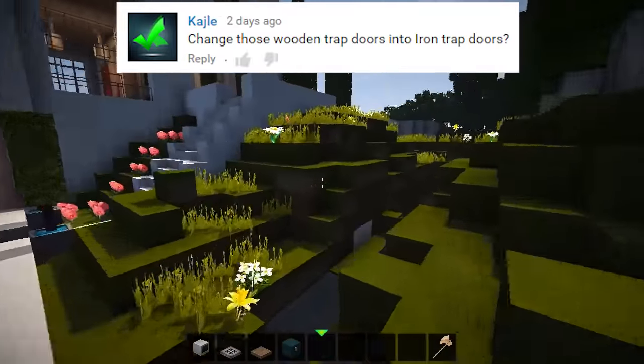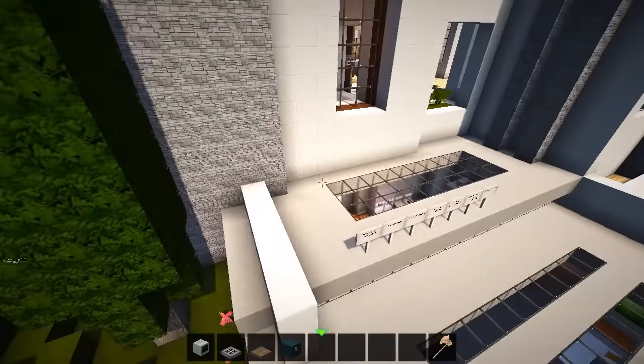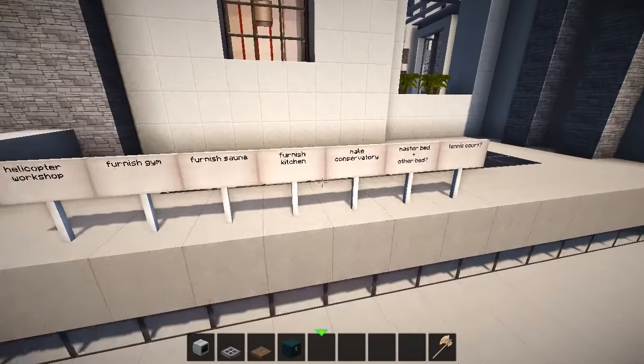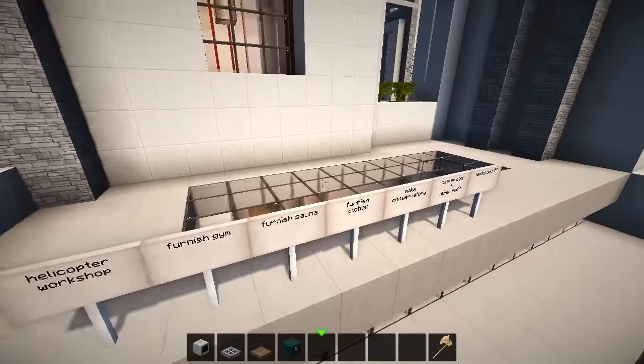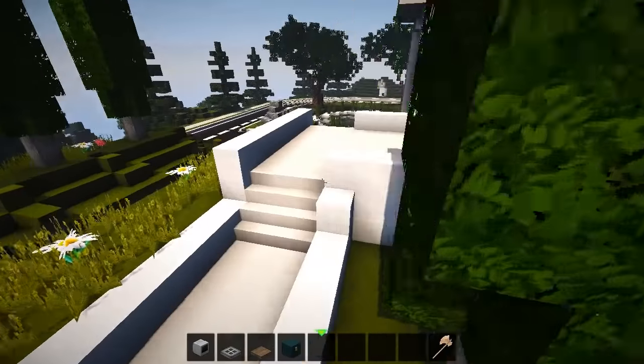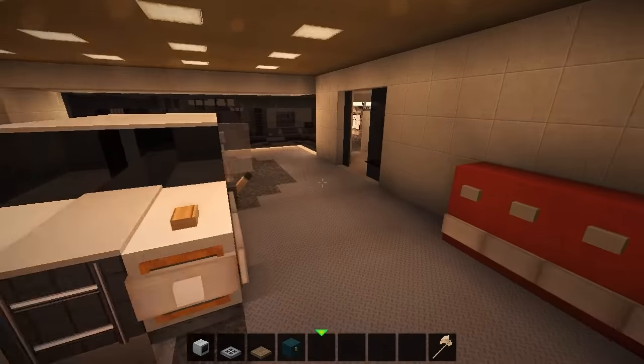Never mind. Anyway, let's have a quick tour of some of the other things we need to do, and then we'll get on to the helicopter workshop. Furnish a gym, sauna, kitchen. Oh, I can add dining room to this as well. Let's go in the front door, and let's go in the basement and have a look at the gym.